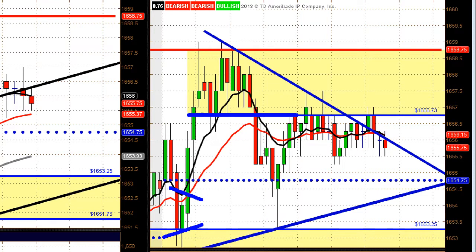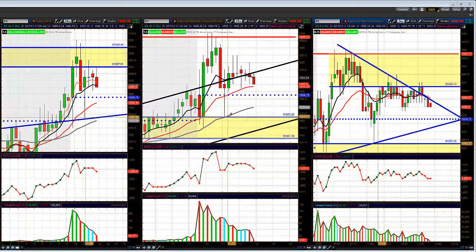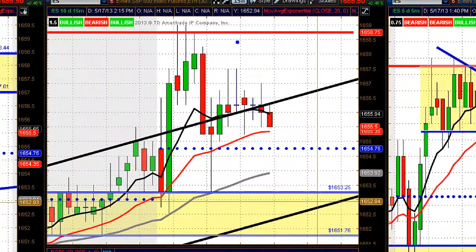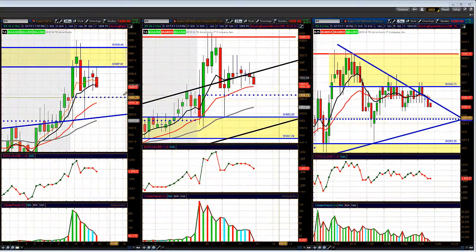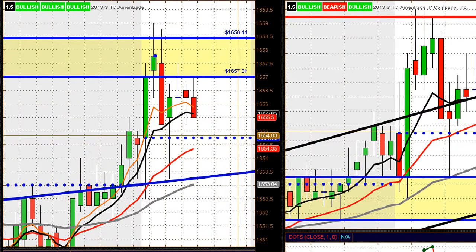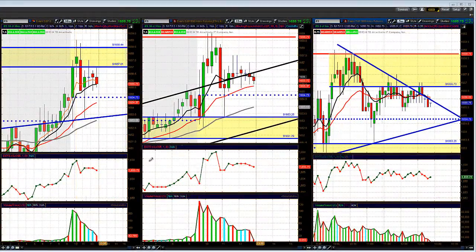And now 1657 is holding as resistance, and we're in this little triangle pattern going on right here, a little compression pattern. Take a look at the 15-minute chart. We're still working inside the lower end of this big sell bar that we had right here. So kind of a little bearish action, big sell bar, sideways action in the lower 50% range of that bar. 30-minute chart, same thing here. Got rejected at the supply zone, 1657, 1658 and a half.